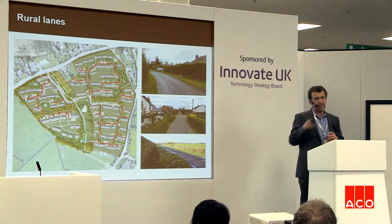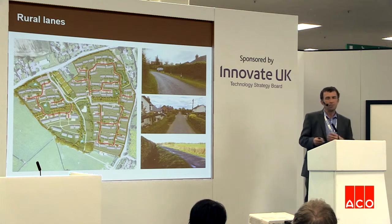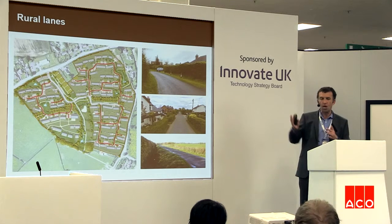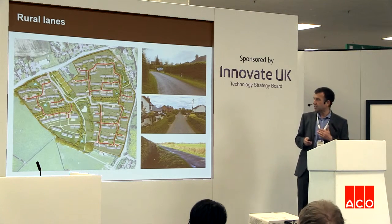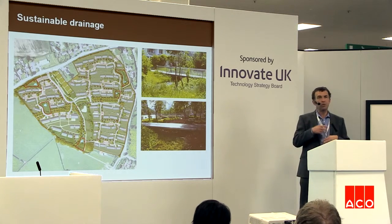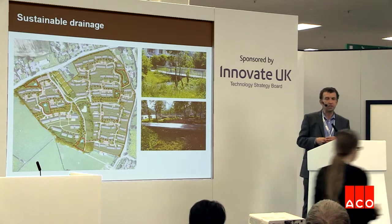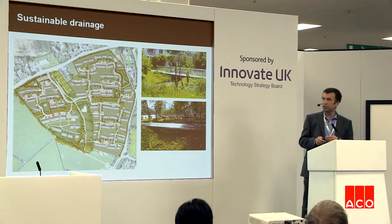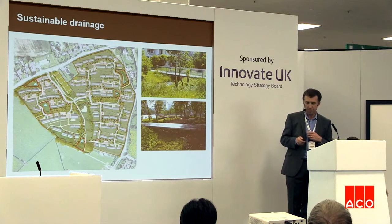And then we've organised the houses around typical rural lanes with shared surfaces, so people, bicycles, cars all share very simple windy lanes. And because they're windy, nobody can go very fast on them, and it's a very safe way to do that. And then we're dealing with our drainage entirely through sustainable urban drainage with swales and ditches and soakaway areas. So you get biodiversity as well as good drainage.